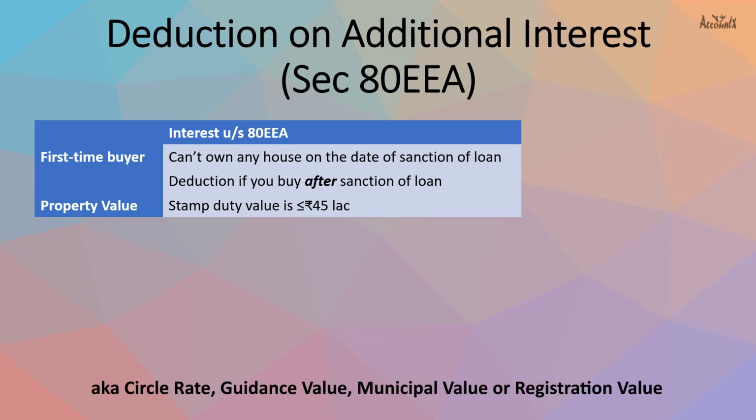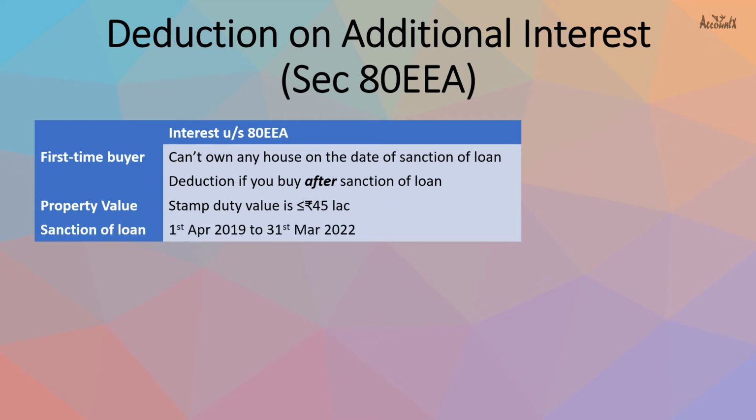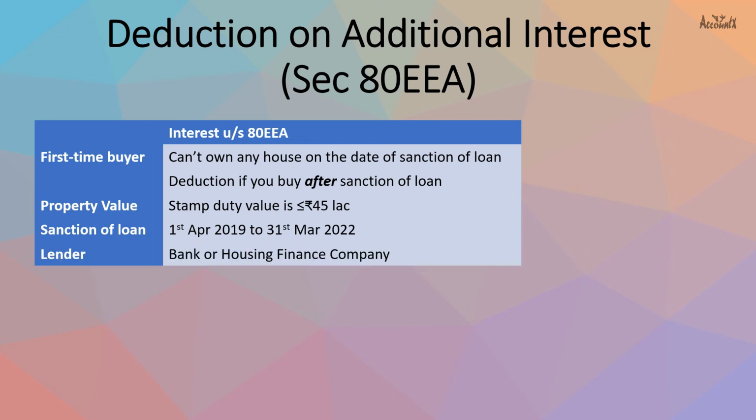Stamp duty value is also known as circle rate, guidance value, municipal value. In other words, it is the value which is used for the purpose of registration of the property. That should be less than or equal to 45 lakh. The loan should have been sanctioned between 1st April 2019 to 31st March 2022. And this loan can be availed only from bank or housing finance company.